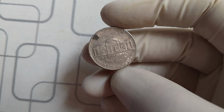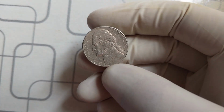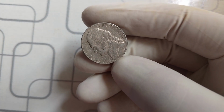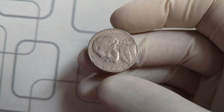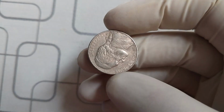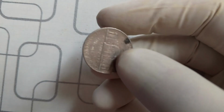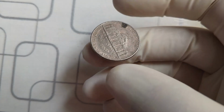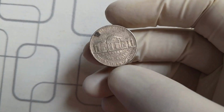Now, let's talk about why collectors are willing to pay millions for this nickel. First, scarcity drives value. There are only a handful of known 2002 mint-marked Jefferson nickels with the mirror-like proof finish. Some were lost in circulation, some in private collections, and some are preserved in coin grading houses. The limited number means that serious collectors know they are competing against each other to acquire one of these coins.